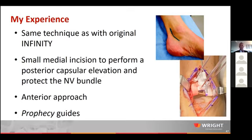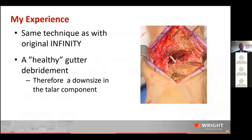I like to go ahead and put a retractor in the back, some kind of elevator, and you can actually go in under the posterior tib, do your posterior capsulotomy, then place a large metal instrument to then protect your neurovascular bundle when you do your bone cuts from the anterior aspect. I do a standard anterior approach to my ankle joint itself. You'll see that on the bottom right. And again, Prophecy guides in place. But again, it is the same technique as the original Infinity.